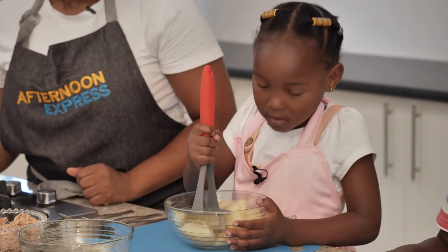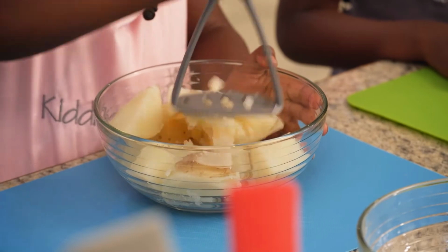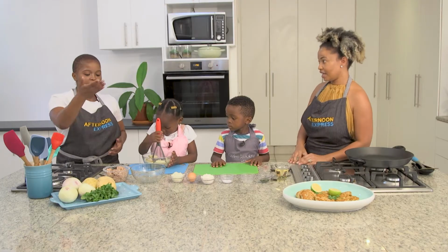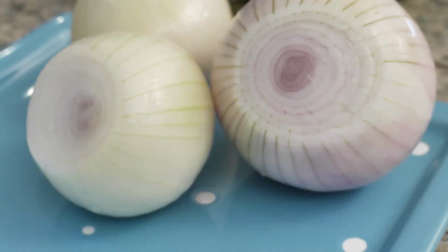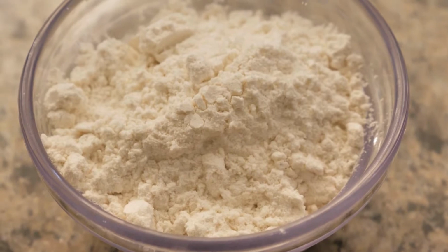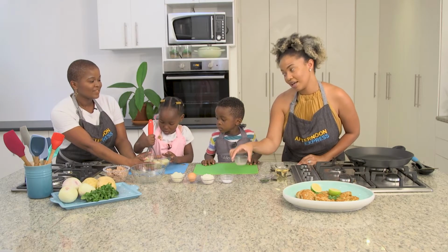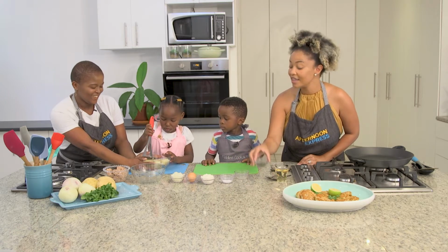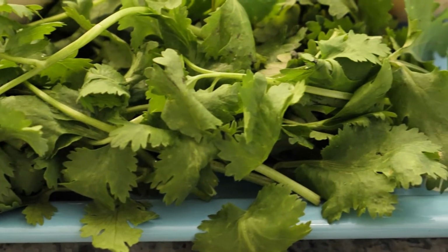So Rati, mash for us. All right, so it's the potatoes that are basically the base of the fish cake. Yes. And then we've got the tuna, we've got the onion, we've got the egg to bind it together. We've also got flour, we've got salt just to season it. We've got lemon juice, you know, lemon and fish, of course. Best of friends. And then we always have something fresh as well, the herbs. You can use fresh herbs or dried herbs. So in here, we've chopped fresh coriander. Basically, that's it.